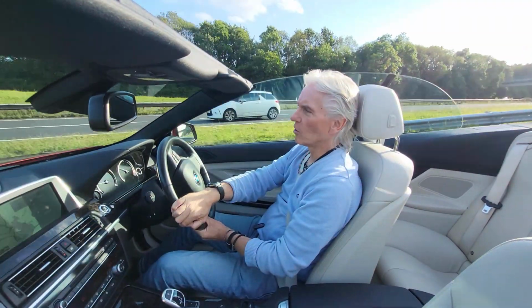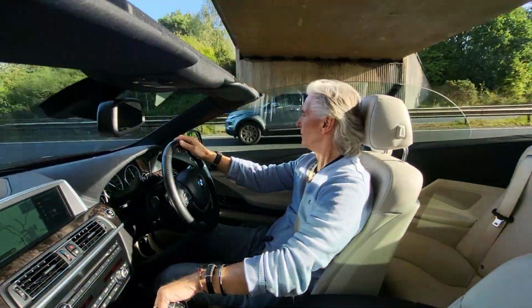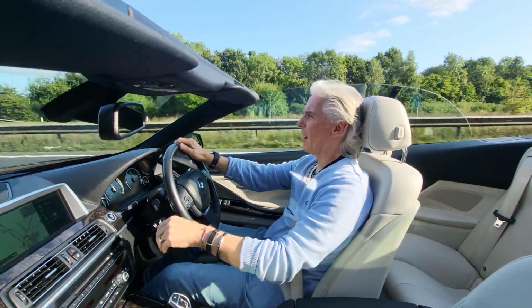There's always loads of traffic out here. I reckon I could beat him. Blimey, we can as well. That was horrendously fast, I must admit.